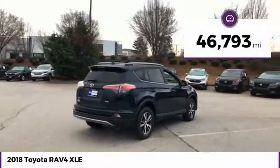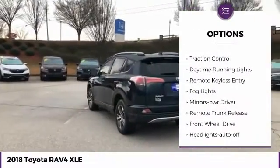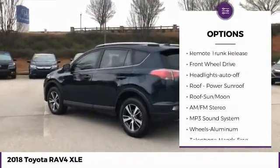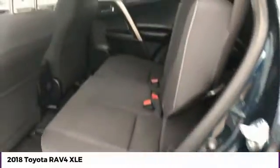This vehicle has less than 50,000 miles. Here are some of this vehicle's great options: aluminum wheels, heated side mirrors, traction control, daytime running lights, remote keyless entry, fog lights, mirror memory, remote trunk release, FWD, headlights auto off.